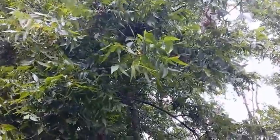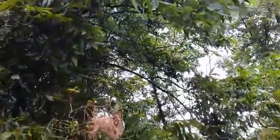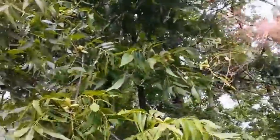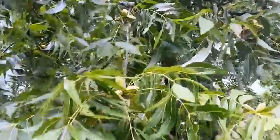This is a native pecan, and as you can see there are bagworms in it. There are some up there, and it's really gorgeous here. You can see pecans waiting to mature right here in the boughs.